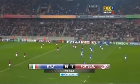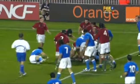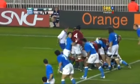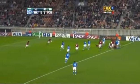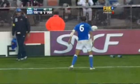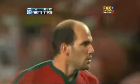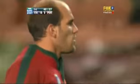Moment of truth then, really. Italy wants some confidence to come. They regard their chances of being very realistic, and so they should, of beating Scotland in St Etienne in the final pool game. And that victory, of course, would ensure them a place in the quarter-finals.